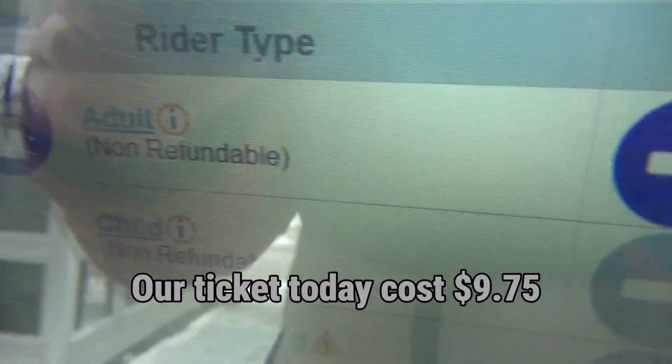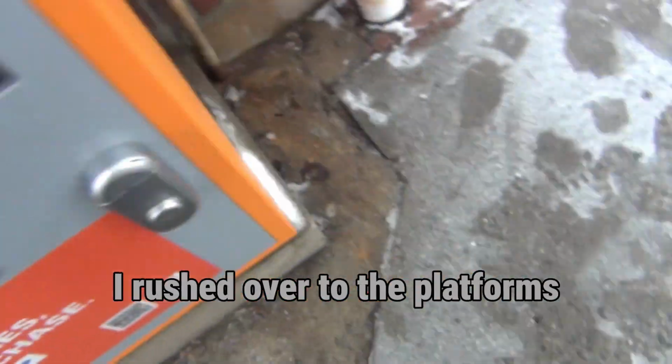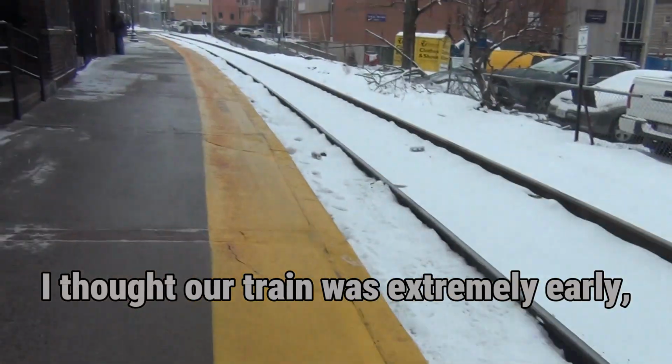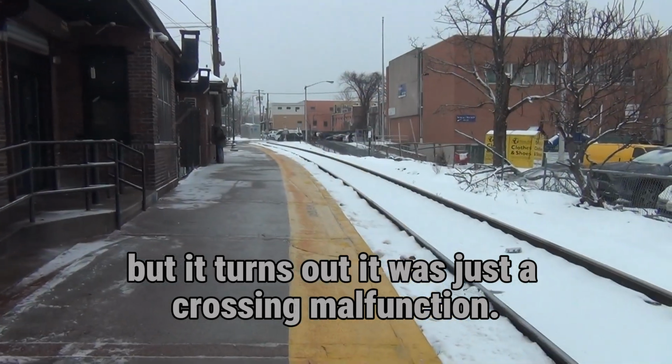Our ticket today cost $9.75, and with the ticket in hand, I rushed over to the platforms when I heard the crossing gates go down. At the moment, I thought our train was extremely early, but it turns out it was just a crossing malfunction.